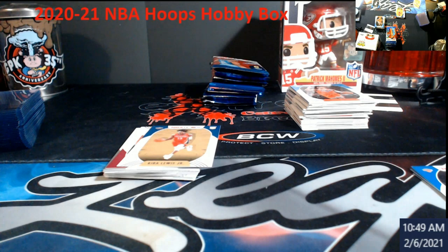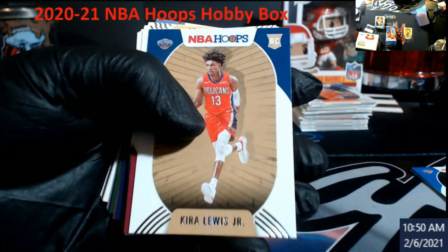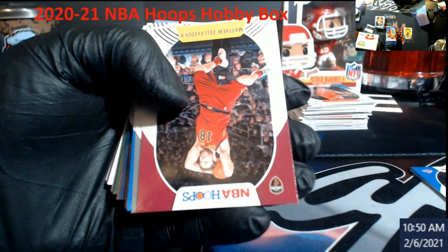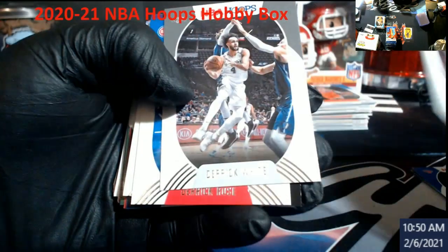One thing I forgot to grab out were these things. I mean, most of these are going to get nines coming back, I could tell, just because of the way these look. All right, back to it here. Kira Lewis is a rookie. We got somebody there.